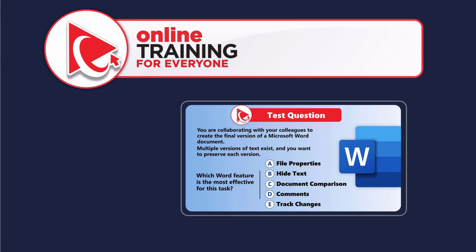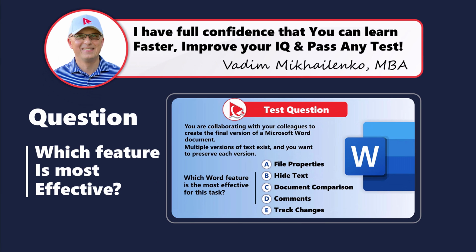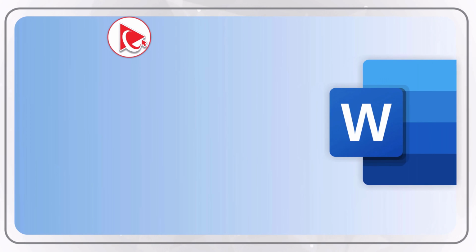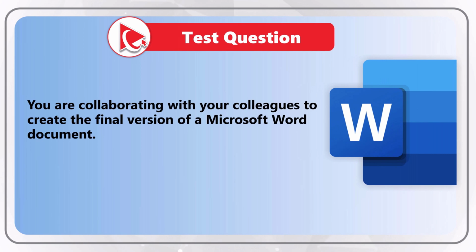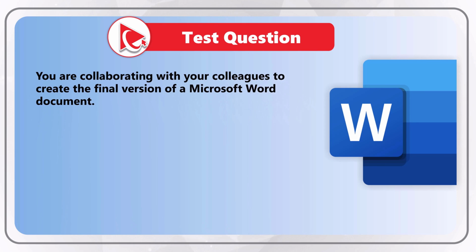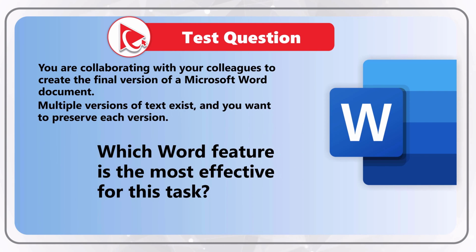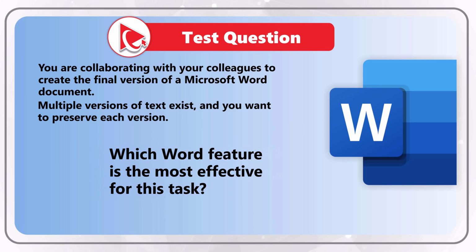What's amazing about this question is that you will not just learn the answer, but you will also learn about new features of the application. Here's the question. You're collaborating with colleagues to create the final version of a Microsoft Word document. Multiple versions of text exist, and you want to preserve each version. Which Word feature is the most effective for this task?